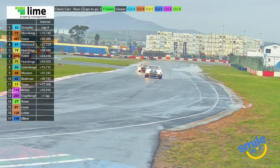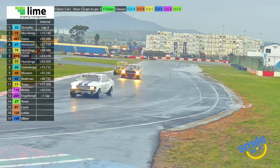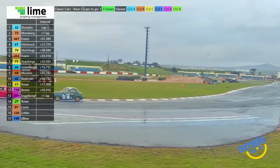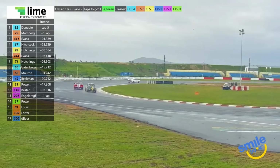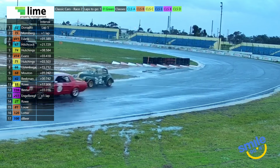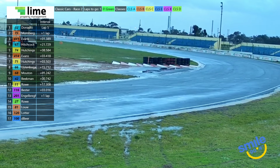But here comes the Granada, and the Morris is looking on the inside of Mouton. Not close enough yet, Jordan, but a mighty drive, and Frankie's really enjoying that one over here. There, of course, this is what we're talking about, power. It means nothing here now.